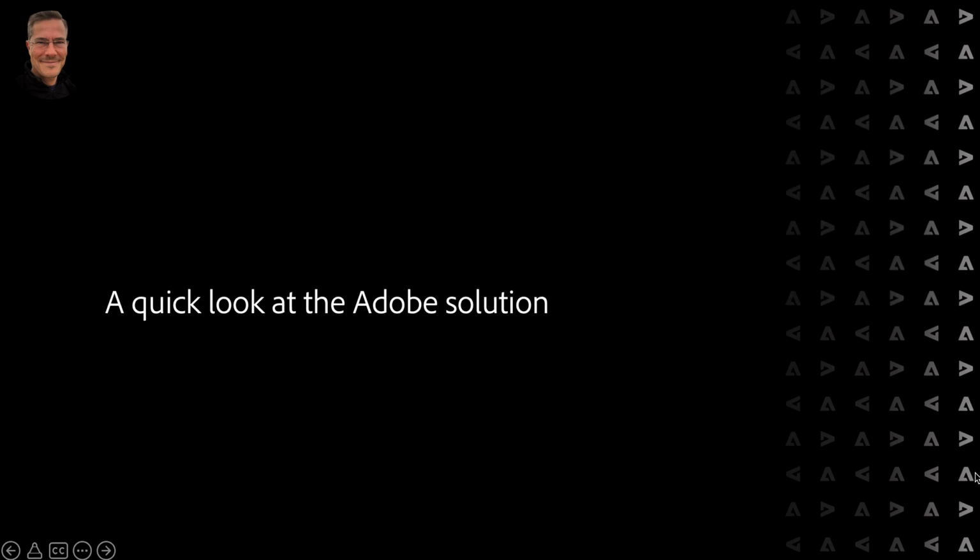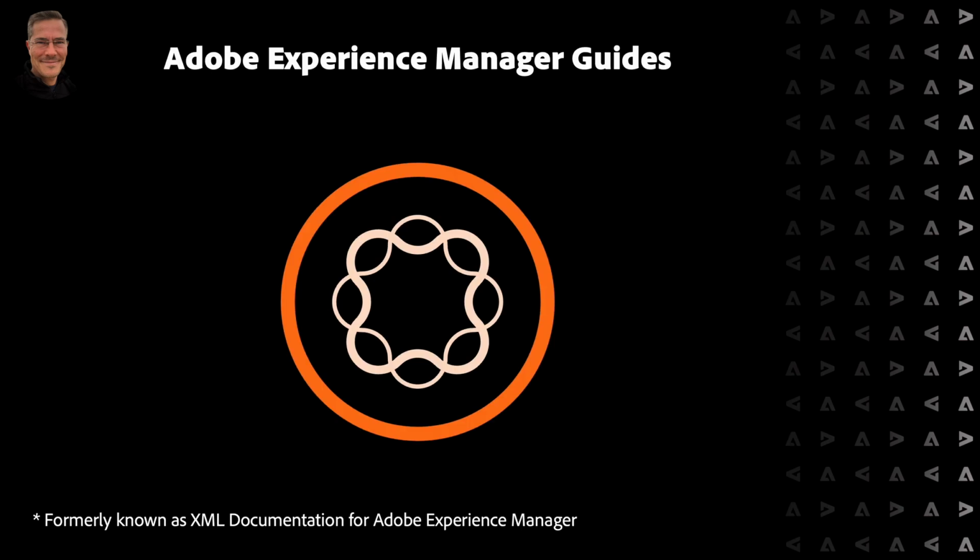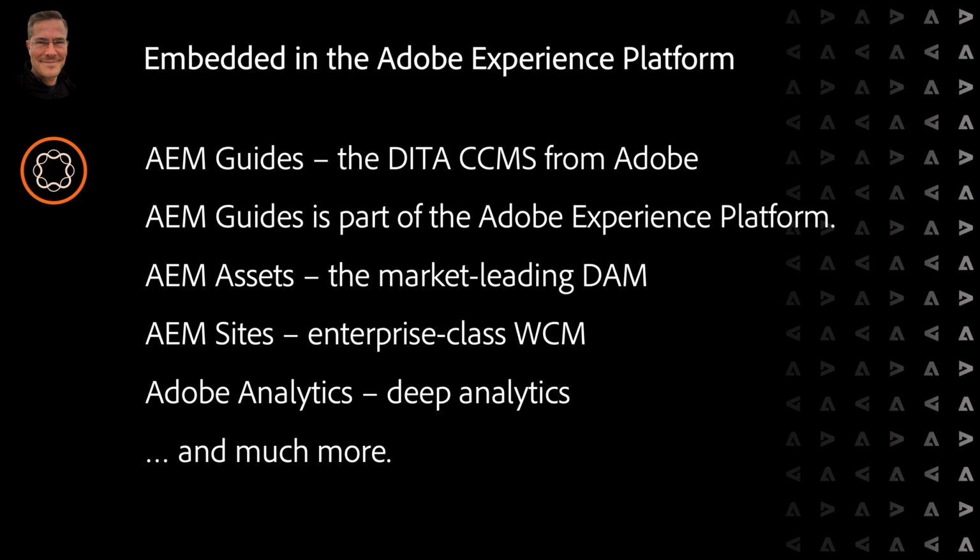So, a quicker look at the Adobe solution while we are coming to the end. Let me introduce you to Adobe Experience Manager Guides. Formerly it was known as XML Documentation for Adobe Experience Manager, because we're XML documenting our own software with it. Adobe Experience Manager Guides, that's the new name, or in short, AEM Guides. It's the DITA CCMS from Adobe. And AEM Guides is part of the Adobe Experience Platform and Adobe Experience Manager. It sits on top of AEM Assets, the market-leading digital asset management system. So every content there is an asset.